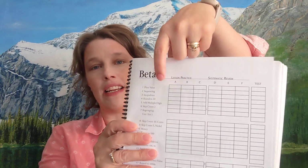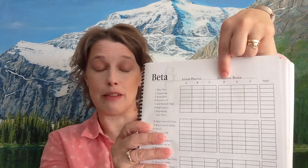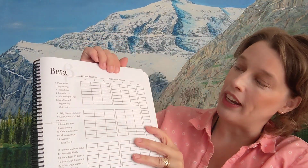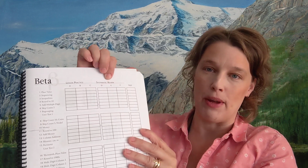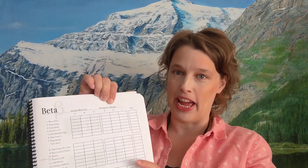And then they do have it so that you're doing a lesson, and then you're doing systematic review is what they call it. And so what I do is I do 2 of these lesson practices, and then I'll do 1 systematic review, which has some of the things that they've been working on in the lesson, but also builds on whatever they had beforehand, just to keep things fresh and remind them. So they do 3 lessons, Monday, Tuesday, Wednesday, and then on Thursday they'll do the test from the test booklet. And then if they get 80 or higher, we move on to the next lesson. So even just by doing that, I have found made a huge difference in how my girls responded.